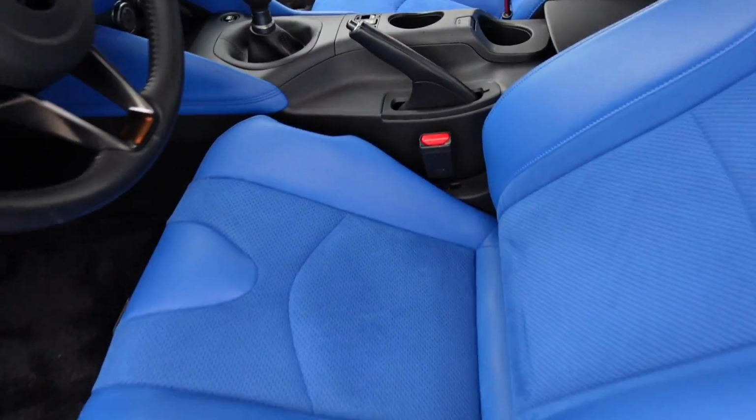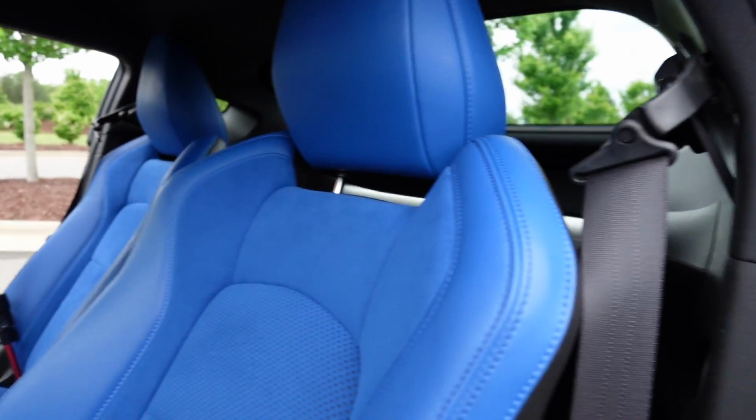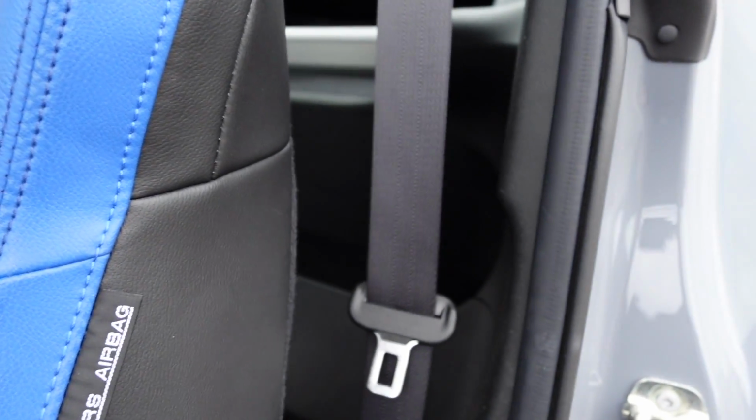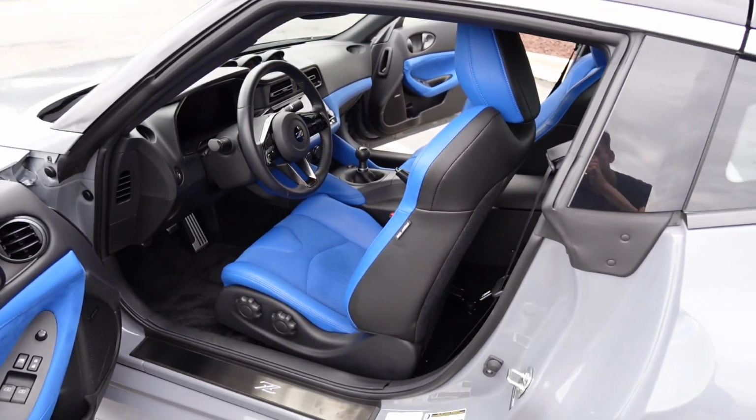Now, one drawback getting to that area, you actually have to go ahead and press these buttons to get the seat out of the way. That's the only way to gain access into the storage areas that are behind the seats. They are extremely practical, but with the power seats, that's the only way you can get there.